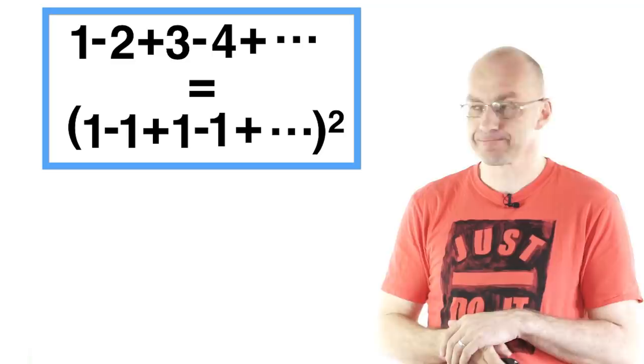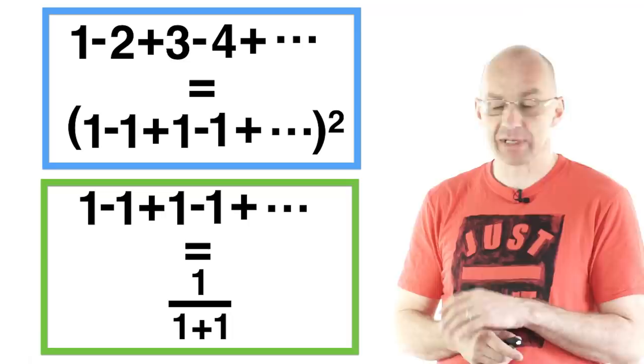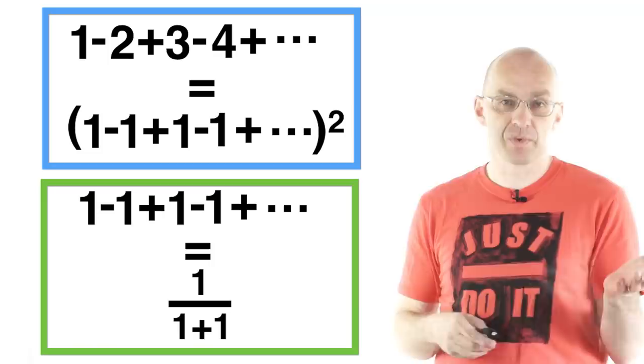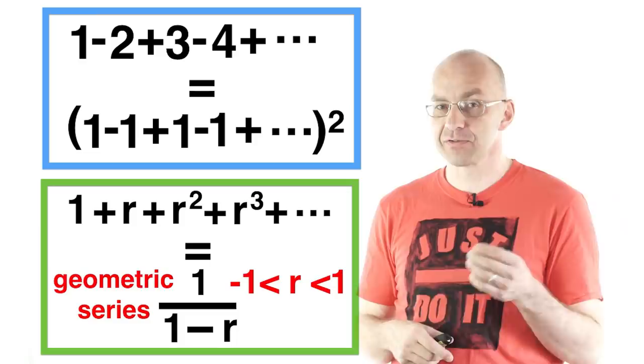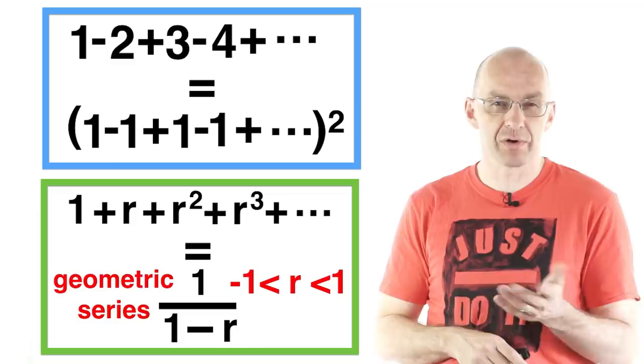What about the second step? That the 1 minus 1 plus 1 etc. sum is equal to 1 divided by 1 plus 1. Well, that comes from something that a lot of you will be familiar with, this identity here, the sum of the geometric series. Now, this is not valid for all r. It's only valid if the r is kind of small, right? So if it's in the range from minus 1 to plus 1, this actually works.